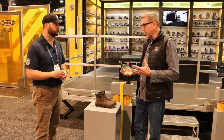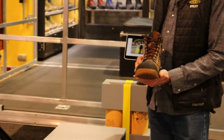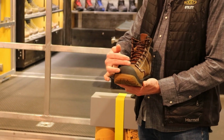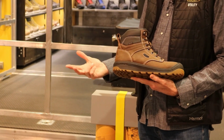Right. And speaking of durability, we added something you don't normally see: this toe bumper on the front toe. One of the issues with a mock toe wedge, or a wedge boot, is that a lot of times you wear out the toe before you've worn out the upper or your cushioning, and then you've got to do one of two things.